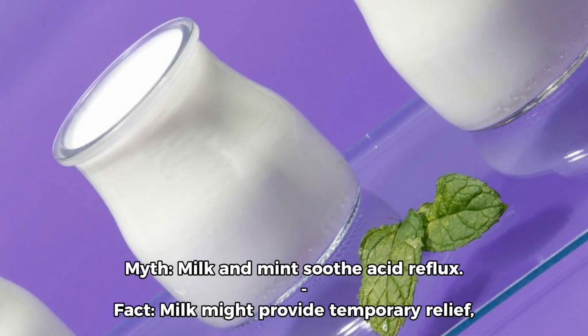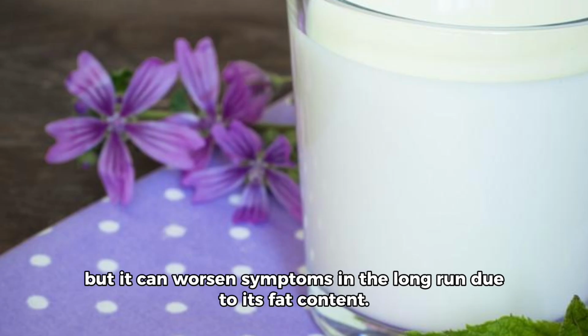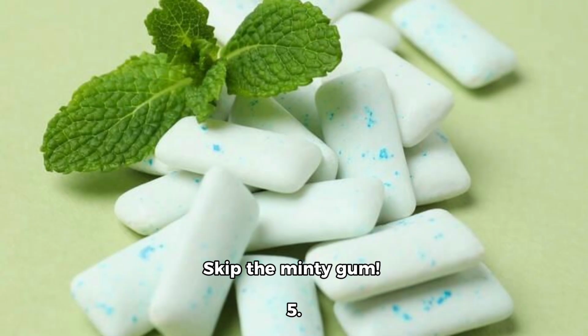4. Myth: milk and mint soothe acid reflux. Fact: milk might provide temporary relief, but it can worsen symptoms in the long run due to its fat content. Mint, unfortunately, relaxes the lower esophageal sphincter, making reflux worse. Skip the minty gum.